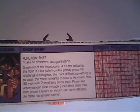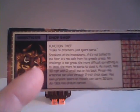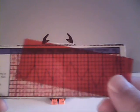As Insect flies 30 miles per hour with 2 small jets on his back. Pincer-like antenna can slice through 2-inch thick steel. Has twin pinpoint lasers on mouth, can carry 30 tons. As Robot has photon cannon. Notice they don't mention the spear on there, despite the fact that right there in the picture he is clearly holding it. Somebody goofed at Hasbro again.